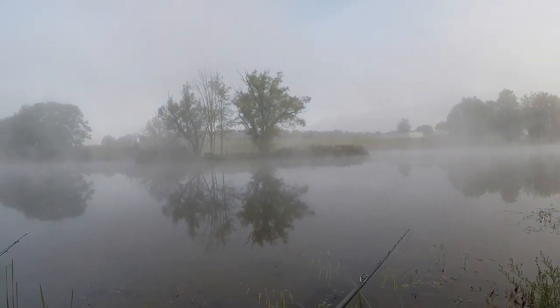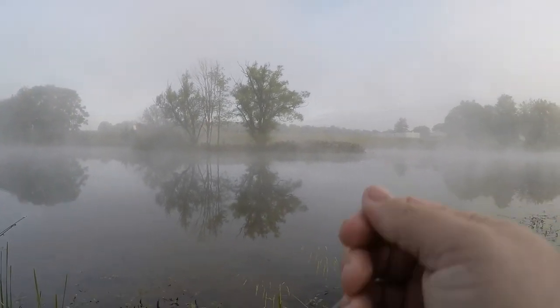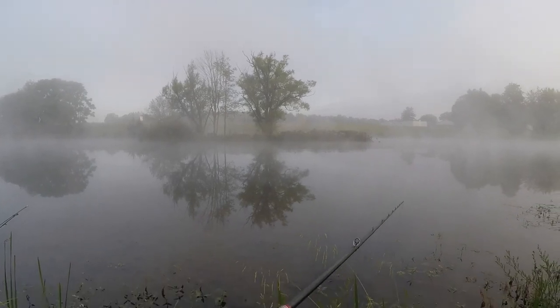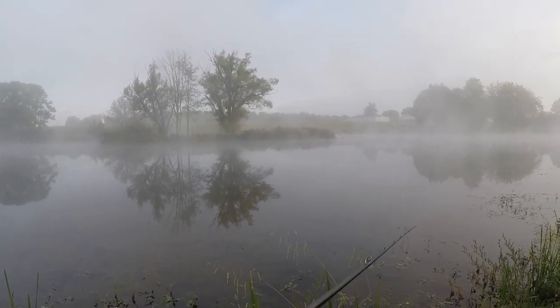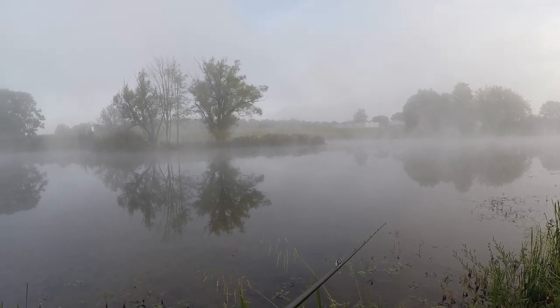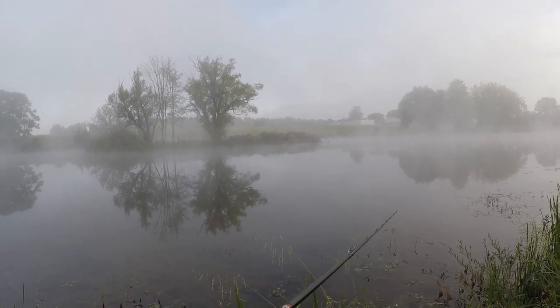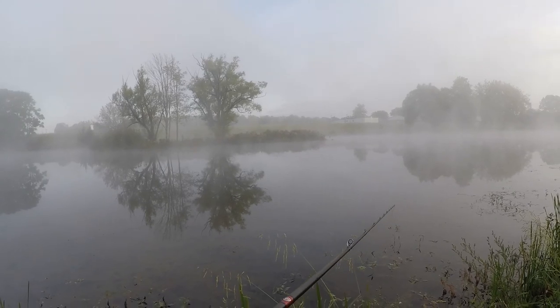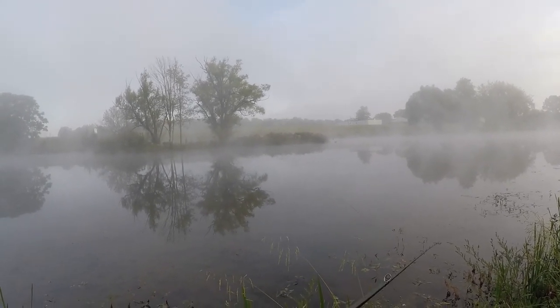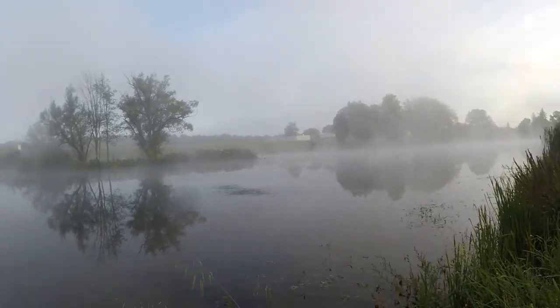I think my hookup ratio should be better, because usually when I use a popper, I get to use mono, because it gives a little bit more stretch to load up on that fish. But I'm using braid right now. Another pickerel.